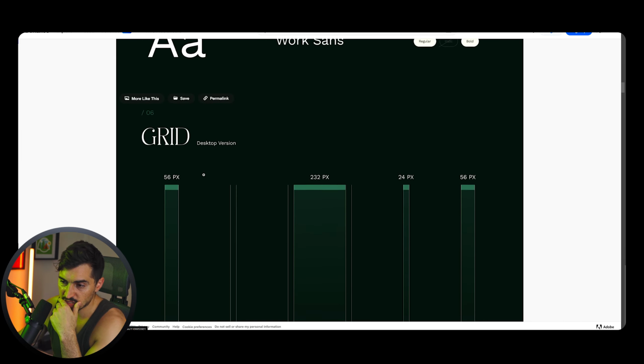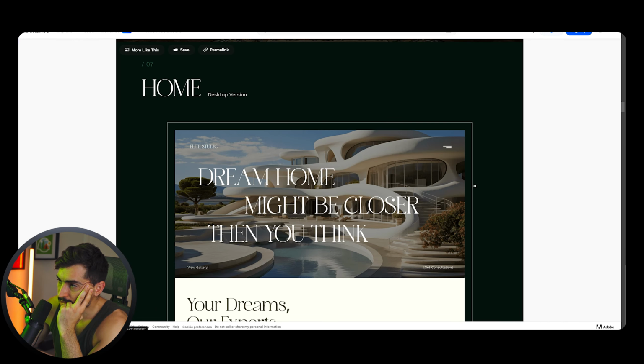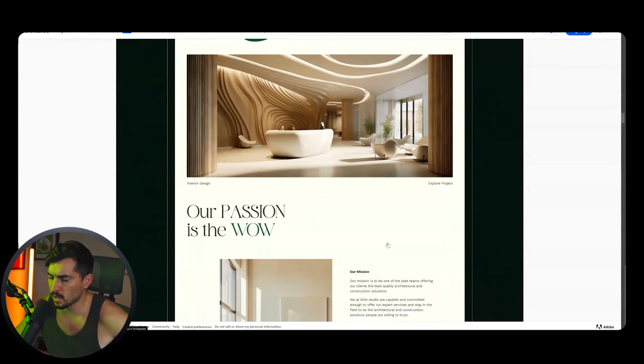Maybe explain what this grid is. Is it that website grid, the column? Like maybe explain that a bit more. Studio Elite. This is a nice image here. Okay, this image looks different to this. I feel like maybe you should have brought this image to the top, like the website.